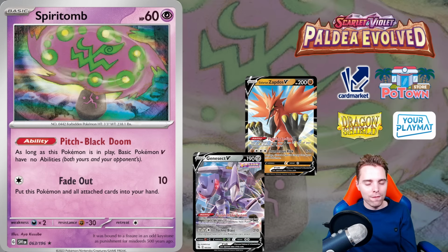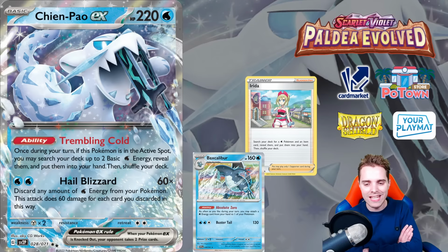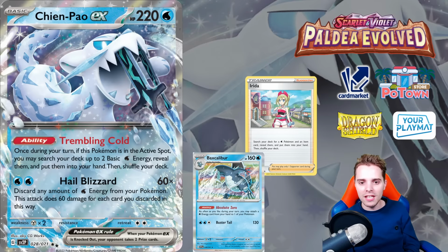Moving forward, number 5 is going to be the Chien-Pao EX. That's right. This is a very strong card. Will be its own archetype. Definitely with the Baxcalibur. Let's talk about Baxcalibur first. Stage 2 water type that allows you to accelerate as many water energies from your hand during your turn as often as you like. So pretty much Rain Dance. You can get as many energies out. You draw into energies, you can get them down. Use Super Energy Retrieval, you can just slap all the energies down. That's what it's going to be meaning if you can get this out.